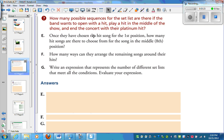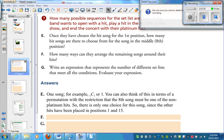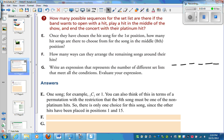Once they've chosen the hit song for the first, how many hit songs are there to choose from for the middle? There'd only be 1. How many ways can they arrange the remaining songs? They have 15 and they've already chosen 3 of them, so they have another 12. So how many ways can they fill those 12 is what they're asking here. That is part F. They can go 12P12.